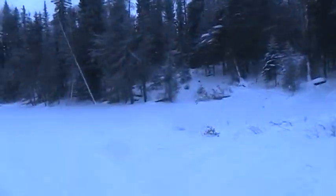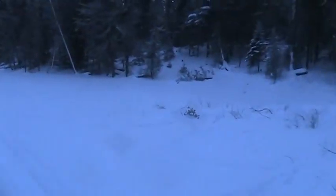Now the wolves have been back here too, so they've been running around the lodge. You can see right there, they put a peephole scent on a spruce bough that sticks out of the feed bed. And now they're just getting rude. Here's my trap hole.